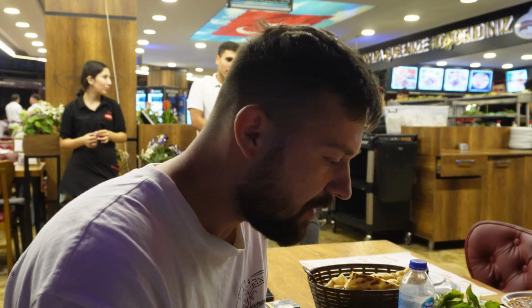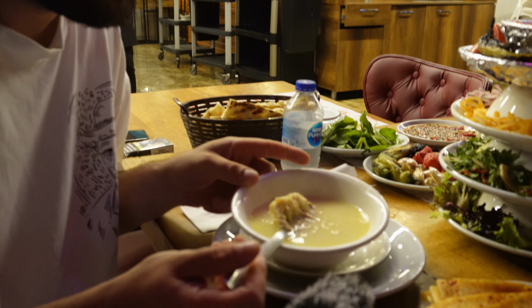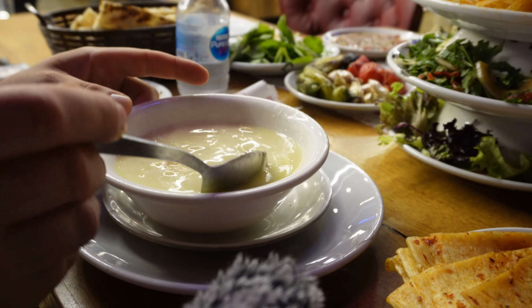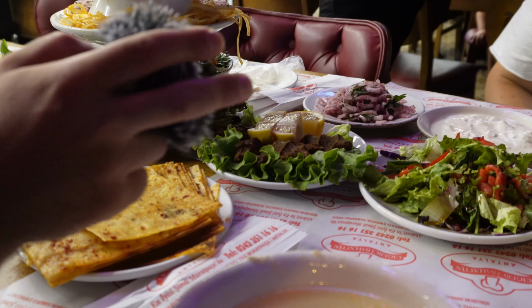Oh my god. It's a bit salty, yeah. And then it has so many, look, like pieces of chicken breast. It's incredible, guys. So actually, before the meals, they brought the vegetables and the greens.